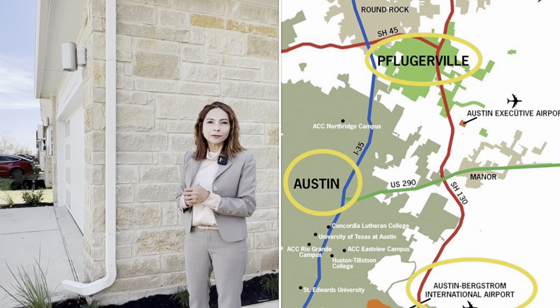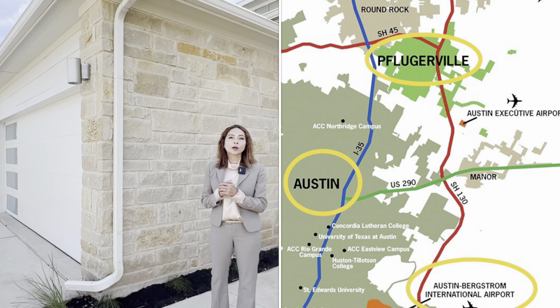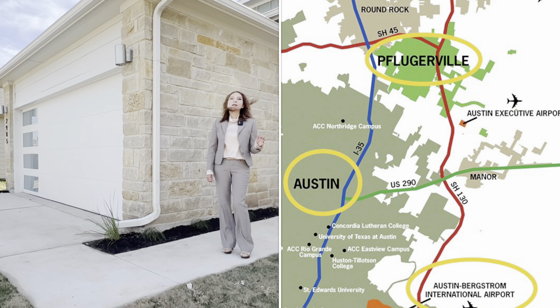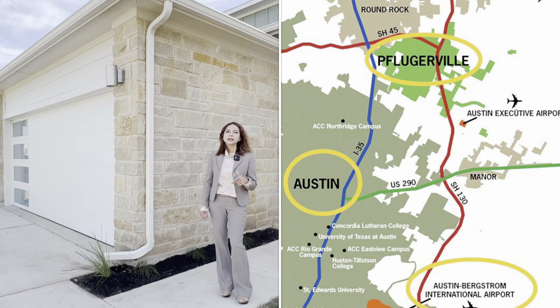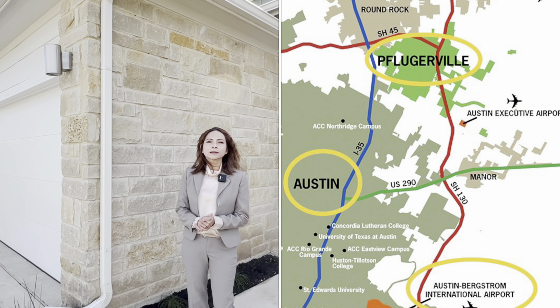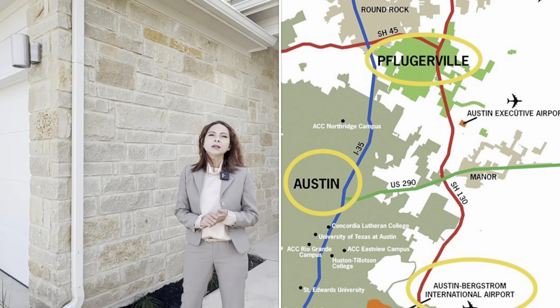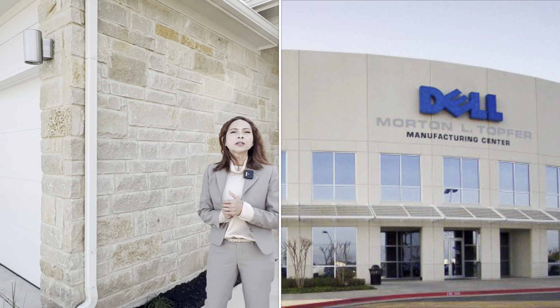Pflugerville is about a 25-minute drive to Austin on I-35. And if you take the 130 toll freeway, you'll get to the airport within 20-25 minutes. Cantera East is in Pflugerville, which is located directly northeast of Austin, which is also a central location for all the high-tech companies or campuses, such as Apple, Samsung, Applied Materials, Dell, and GM.